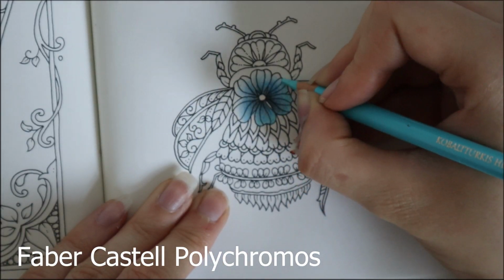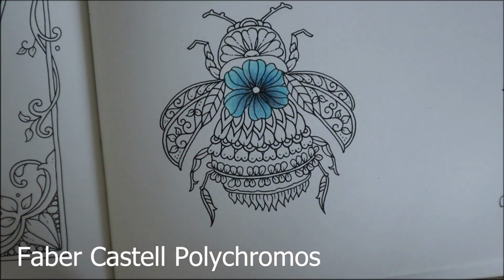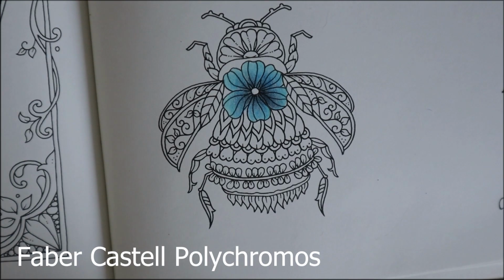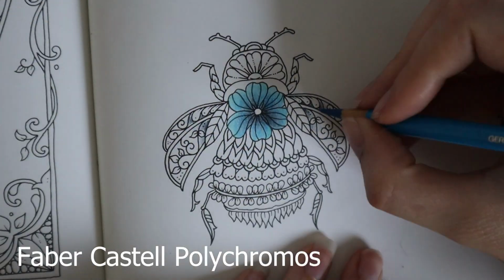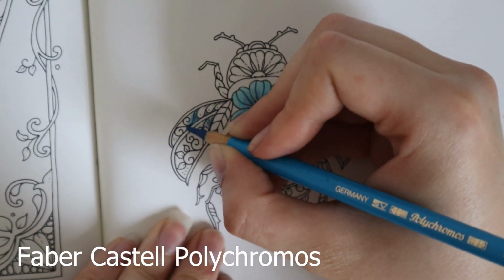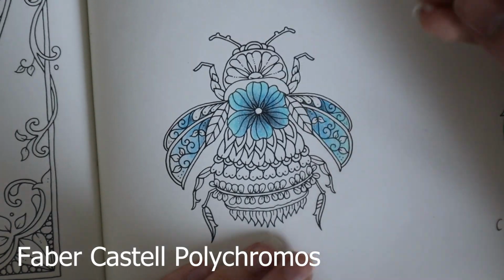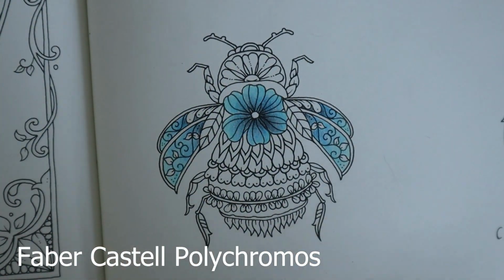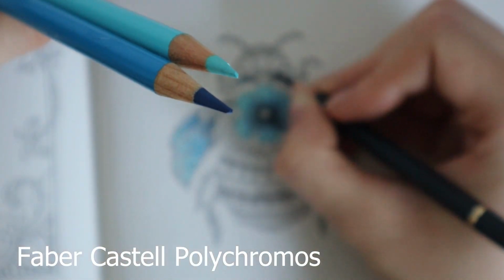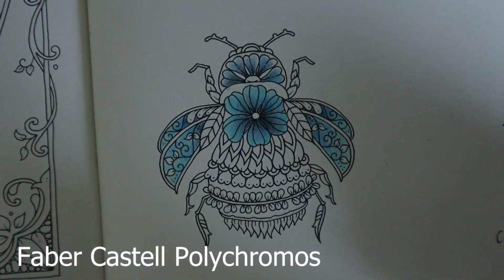They sharpen to a really sharp point, and the sharp point lasts well, which is why they're so good for tiny details, tiny little strokes, and things like that. And these ones are not creamy at all, I wouldn't say. They're quite hard, but they do blend well. They just take a little bit longer to blend, so you just have to use maybe a slightly different technique or work a little bit harder than some of the other more creamy kinds of pencils.